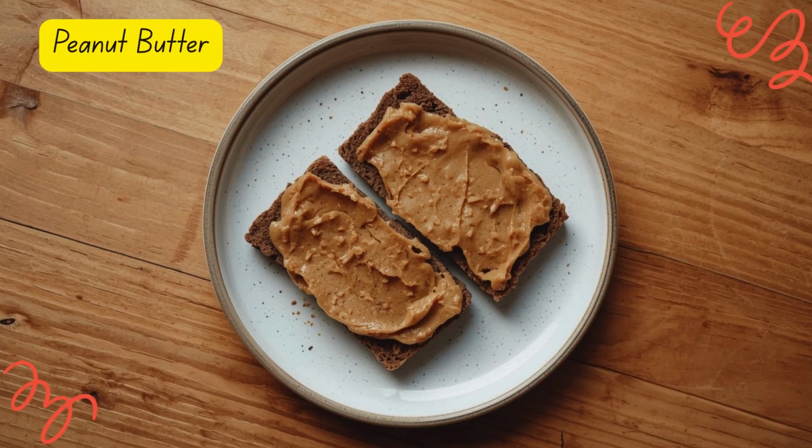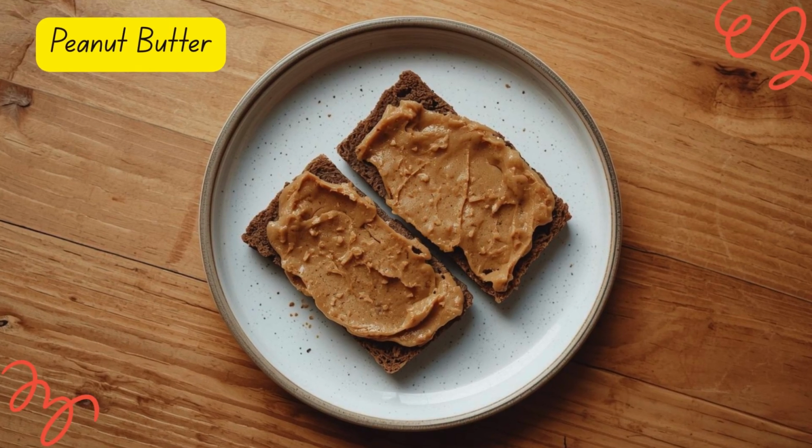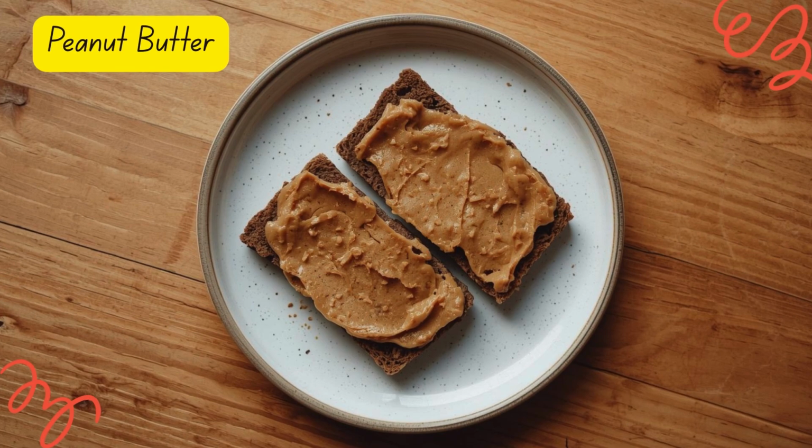Number 5, peanut butter sandwich, or even a homemade peanut chutney spread. Easy, tasty and wholesome.